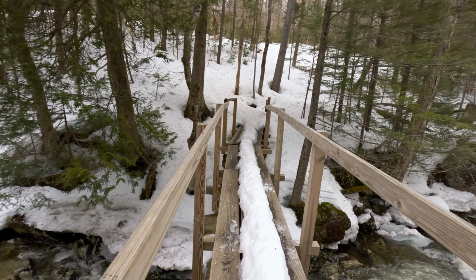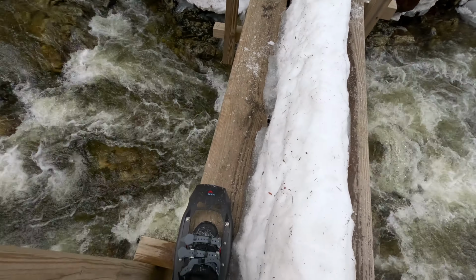So this is the first large water crossing right here. Pretty nice bridge. Damn, this is narrow. This snow is like a foot deep and super narrow. Just gonna walk on the wood.